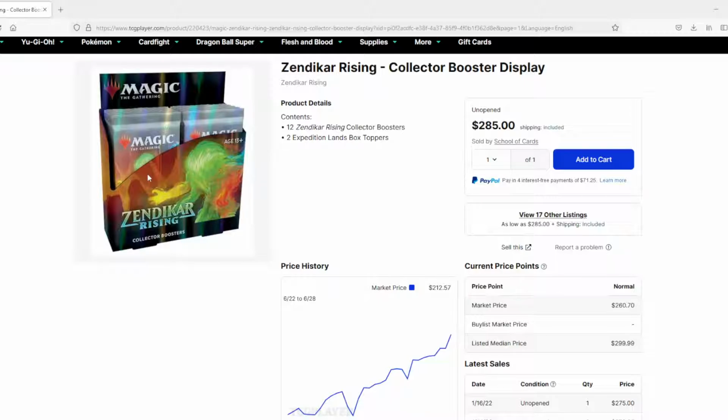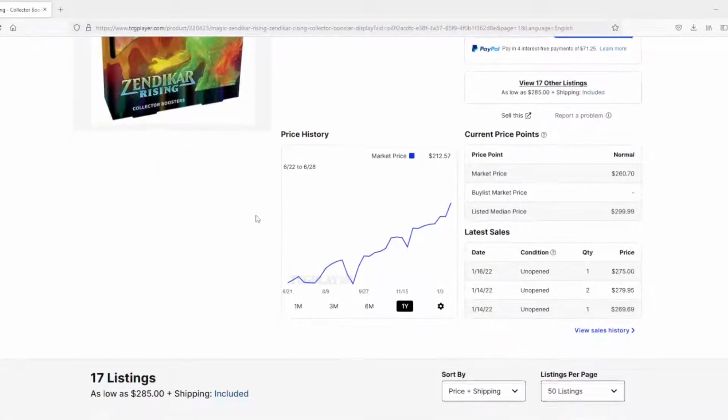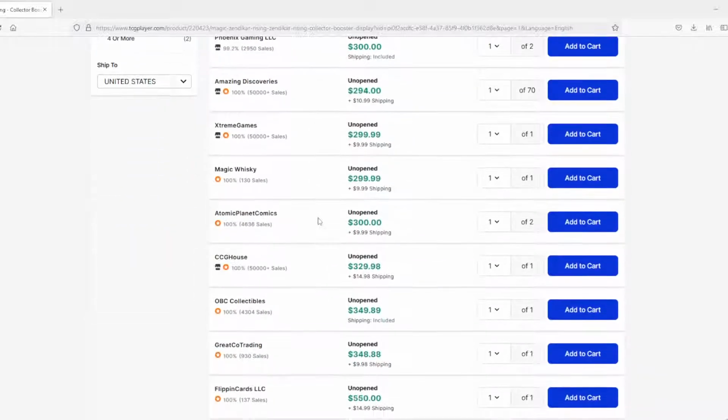Now, the individual cards inside this box really ain't going up too much. There are some real good ones in there, don't get me wrong. But in the grand scheme of things, it's really going to be in those 5 expedition land box toppers that you're going to look for that value, and that's where your value is going to be. But again, like I said, these are out of print. They're off the market. There's not very many of them.